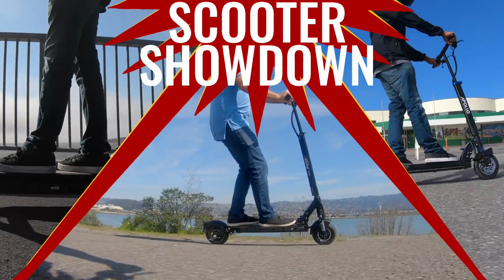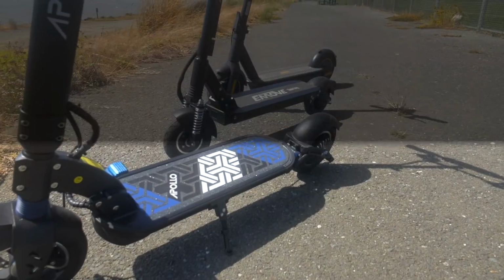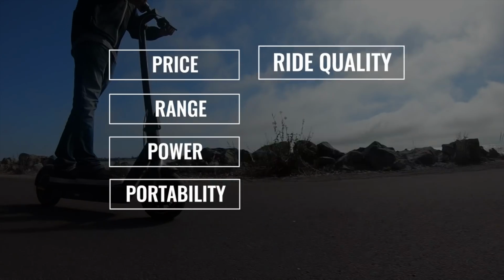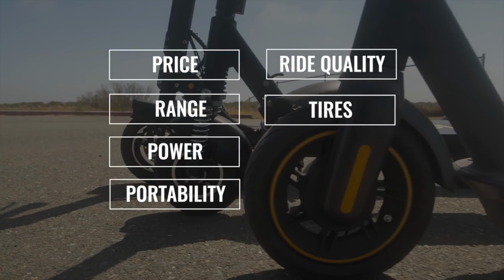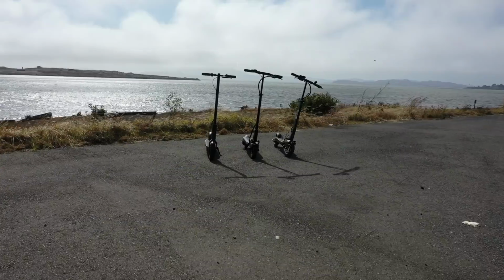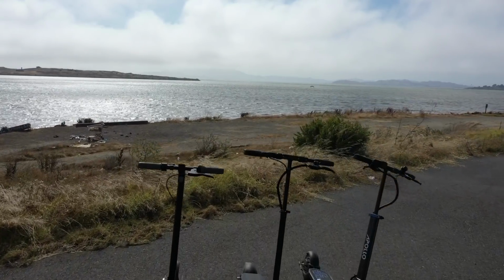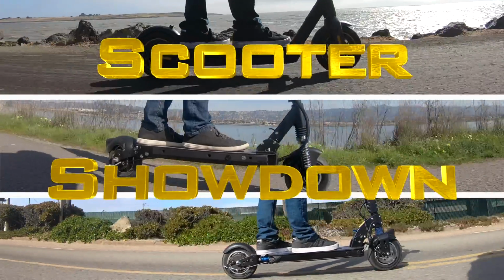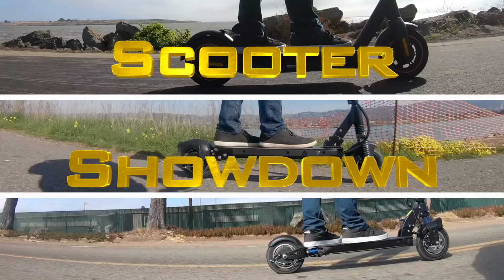This showdown will consist of 9 rounds. Price, range, power, portability, ride quality, tires, build quality, safety, and service. By the end of this video, you'll know which one is right for you. Let's get ready for Scooter Showdown!